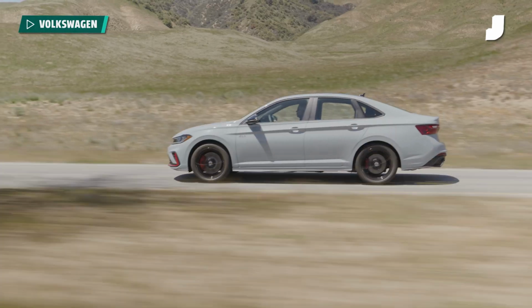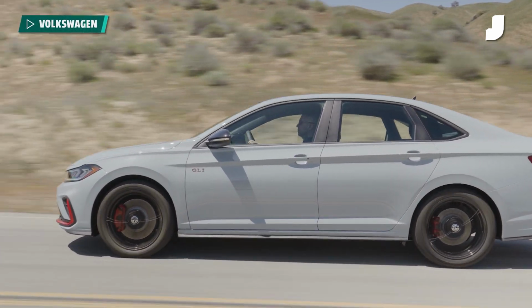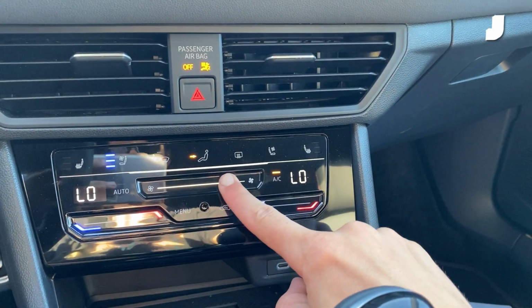The Jetta GLI is now only offered in Autobahn trim, which is the top trim, so you get goodies like heated and cooled front seats, dual zone climate control up here. The rear seats are also heated.